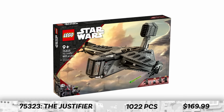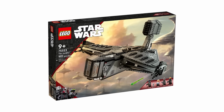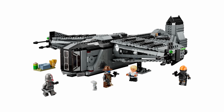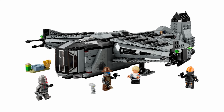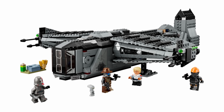Next up, one that many people would say is overpriced is the Justifier. Insert the price justified joke for 1,022 pieces. However, I think it is. I think this is a great model. I think it is a perfect representation of the ship that we saw in the Bad Batch. I thought LEGO would do this much smaller when it got rumored, and it just turned out to be the behemoth set of the year, which is kind of crazy to me.